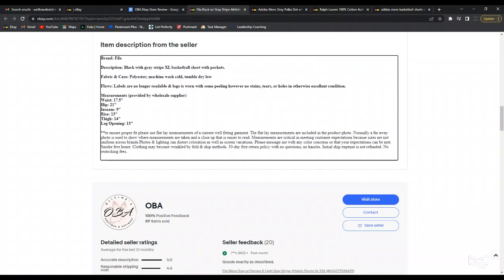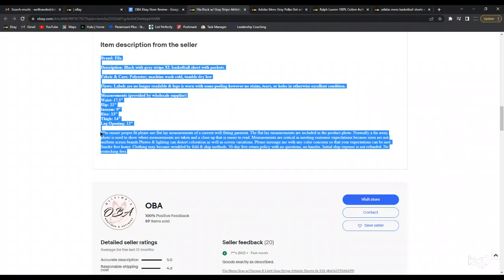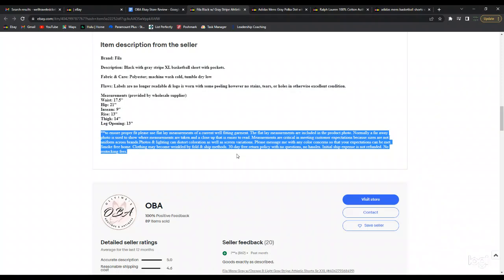But most of all, I really love this last blurb here where you talk about the buyers comparing the measurements to another flat lay item that they have. I like that you say that you take a lot of photos close because you know that measurements are critical. I like that you mention that photos and the lighting can sometimes distort coloration. That you're willing to answer any questions. You want to make sure you meet all of those expectations.